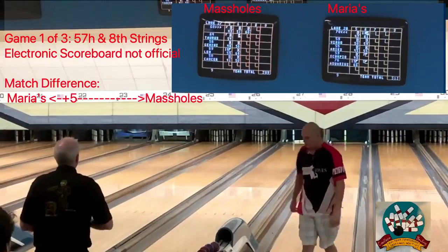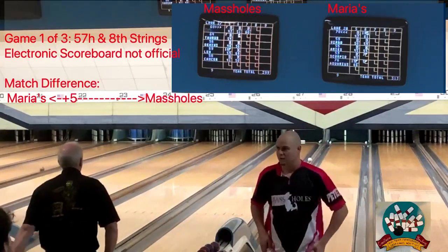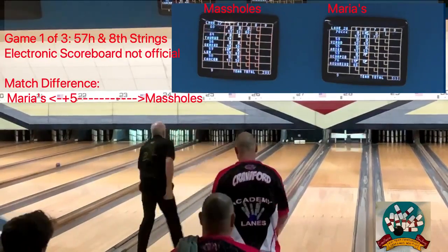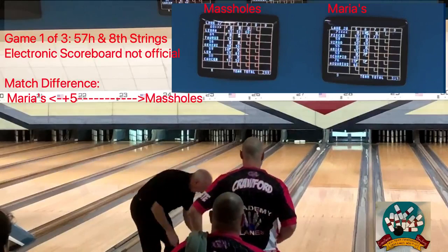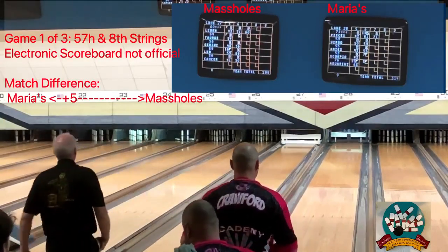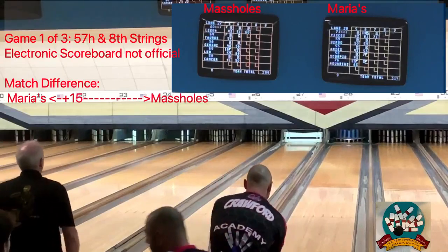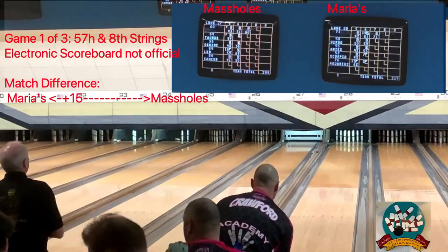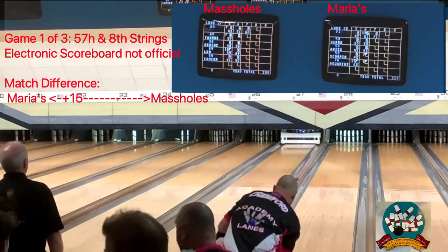Pete Jr., 9, 60 through 7. Craig Holbrook, 10, 71 through 7. All of a sudden, it's a 15-pin lead for Maria's Subs. And they've got two spares on the board coming up. Only one strike on the board for Matt Nichols, who will be up after this for Massholes.